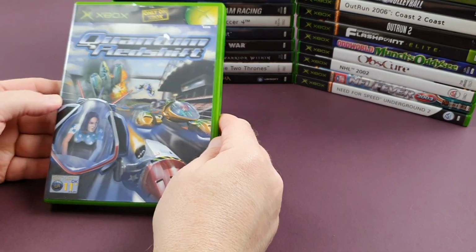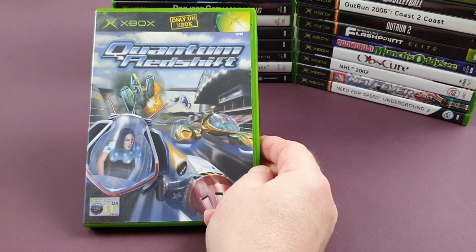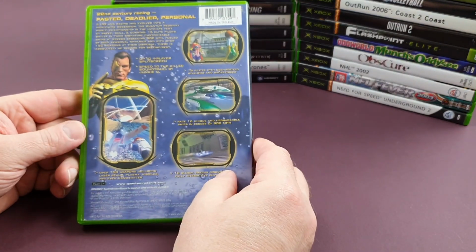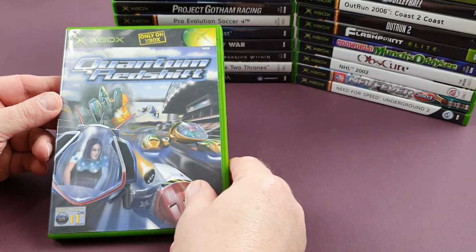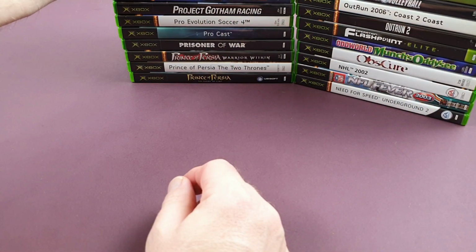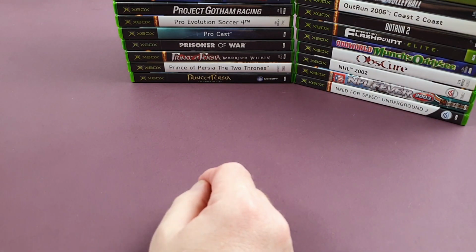Okay then, so the next one is Quantum Redshift. This is another one of those ones that when you actually play it, it moves at a blistering pace. And this is a bit like a futuristic Wipeout sort of clone, really. Obviously Wipeout was massive on the PlayStation and PlayStation 2, so the Xbox wanted its own equivalent, and that's basically what Quantum Redshift is, and it's not bad by any means.